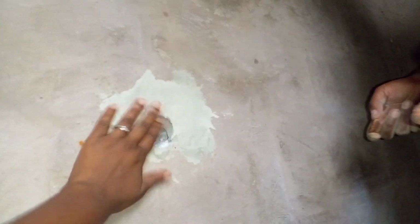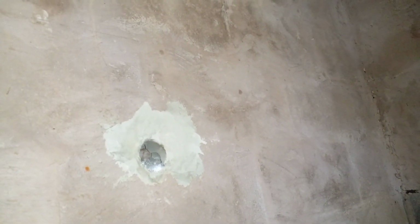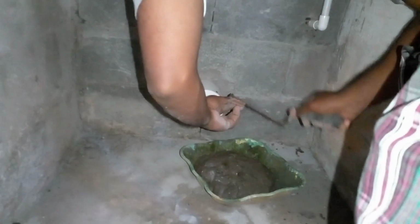Filling up the hole. Just put cement over it because we don't want a big hole in the wall. So yeah, that's what we're doing right now. Well, not we. I recorded. So that's that. Breaking it up. We're putting the cement on it.